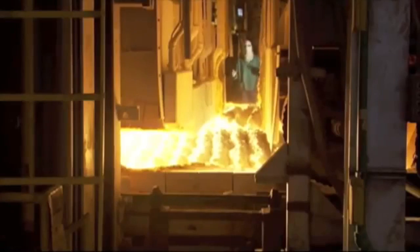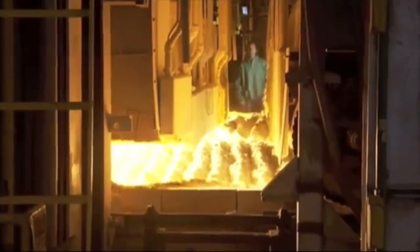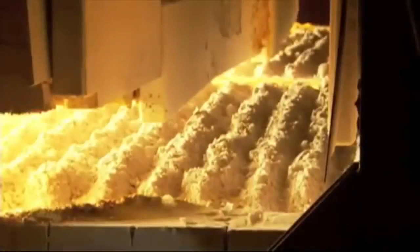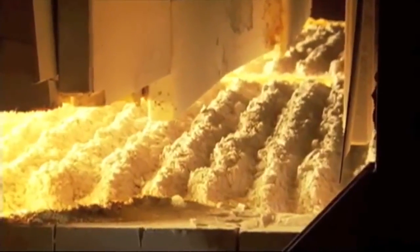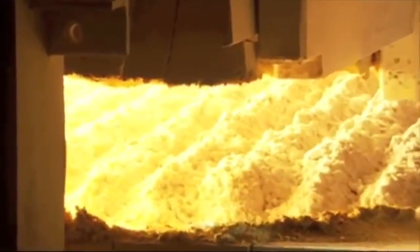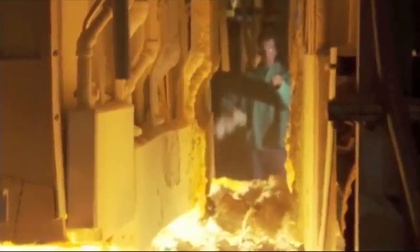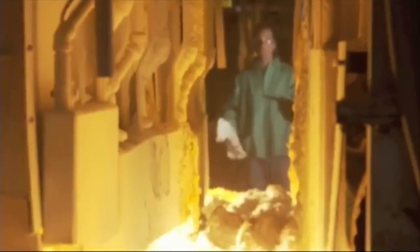Now, all of our raw materials have been mixed together and dumped into tanks like these, where it's a cool 3,000 degrees. It's actually hotter than molten lava. And it will take 3 days for a single molecule of sand to get from this point all the way to the other end of the factory, where it actually starts to resemble a sheet of glass.